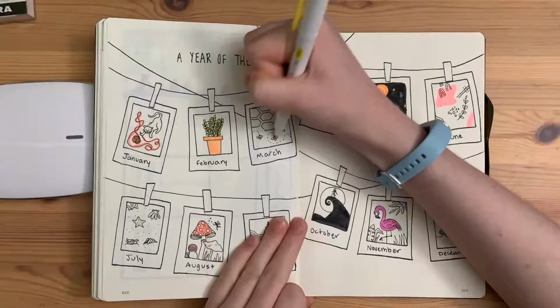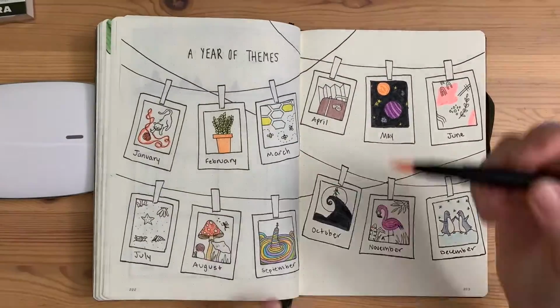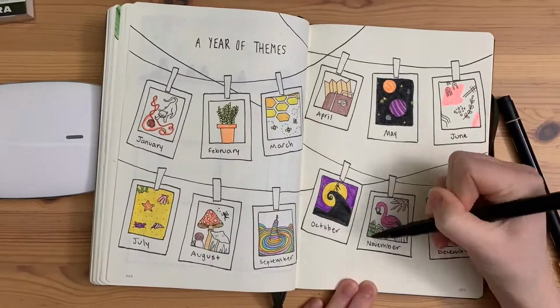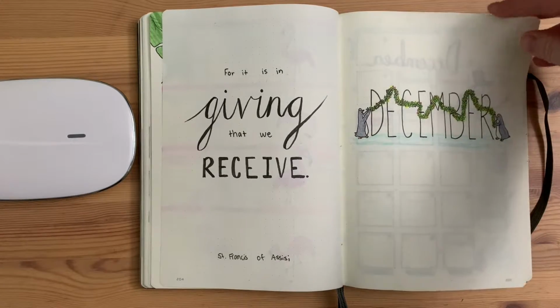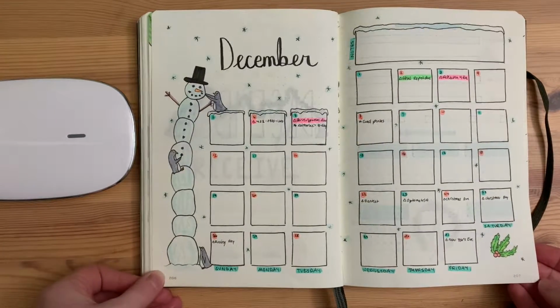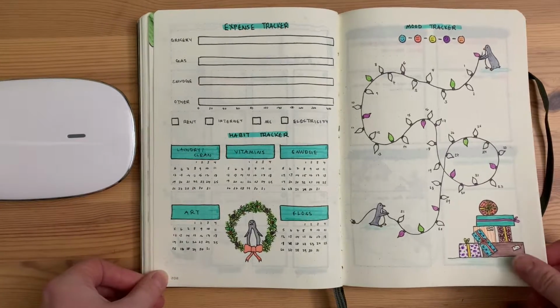And here I am just going ahead and coloring in all of those different theme snapshots, I guess. I didn't film me drawing them, but I guess I filmed them being colored in. So I like that it just gives a little bit of a peek inside of what the month was without saying it. Anyways, here's my final flip through. I think it's really cute and I'm happy with the way that it turned out. Again, I wish some things were a little bit more square, but that's my own fault for not using a ruler.